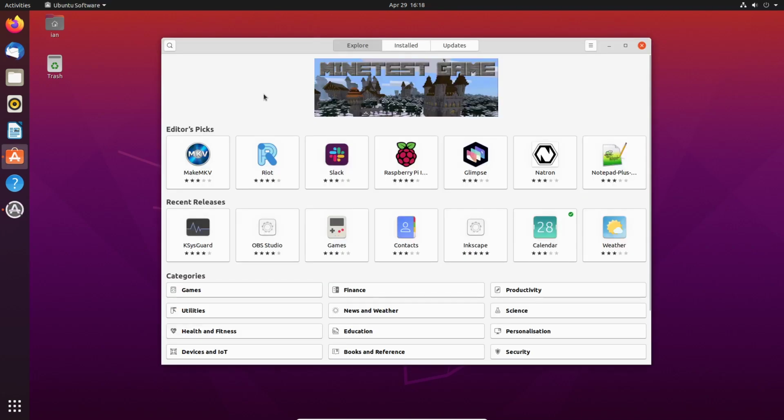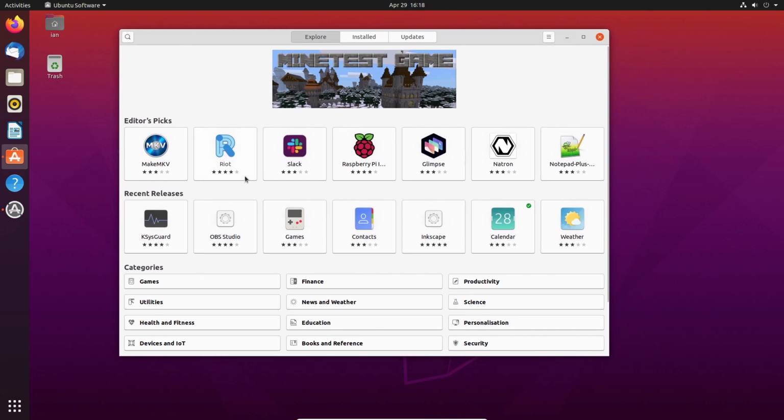There's a little bit of a new UI design change in the Ubuntu Software Center, and I think it is pretty cool. There's a little mind test game up here. I clicked on it to look at it. I don't know if I'm going to check it out or not. I might. It looks pretty cool. Clone of Minecraft there. Pretty nice.